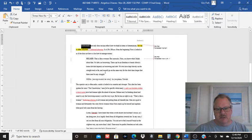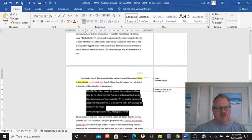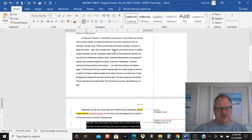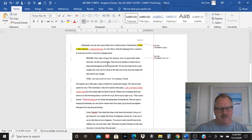And notice she's using quotes to support, but make sure when you give a quote, you justify why it's there. You want to introduce it. Then once you give the quote, you want to discuss that quote and show us how it supports what you're saying, right? Don't just give a quote and move on. Up here, she used a short quote. You can kind of see it right there.